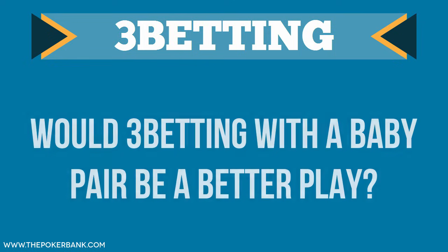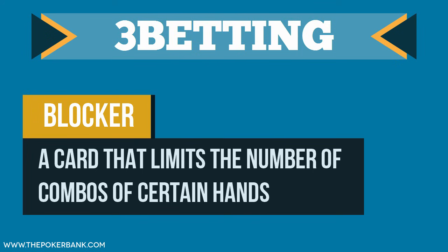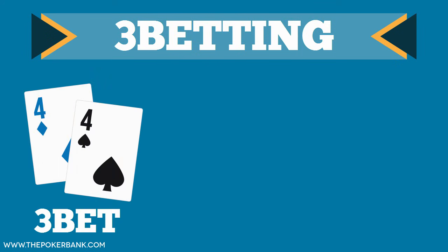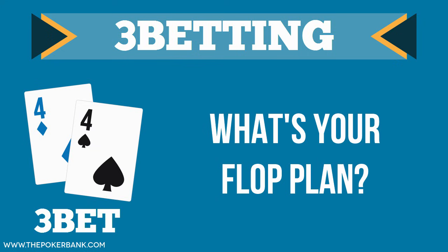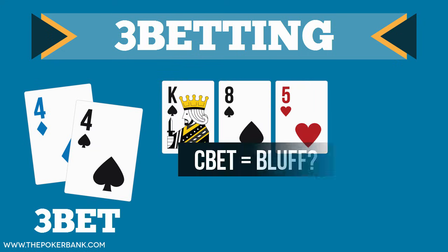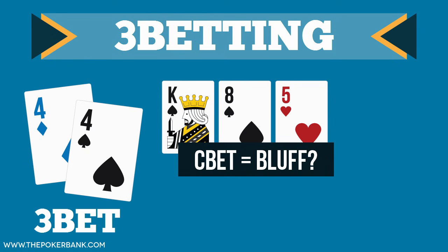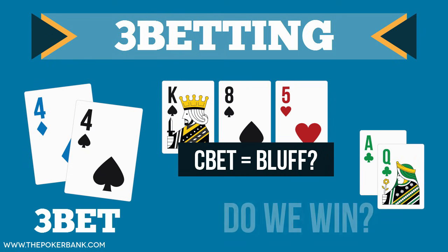The hand offers no real blocker value and misses the flop a ton of the time. If you 3-bet with a small pair like 4s and villain calls, what's your plan on most flops? If you c-bet on a flop like king 8-5, it's more of a bluff since you are way behind most ranges that would continue against your c-bet.